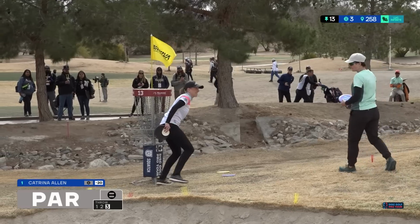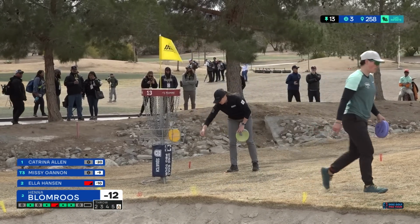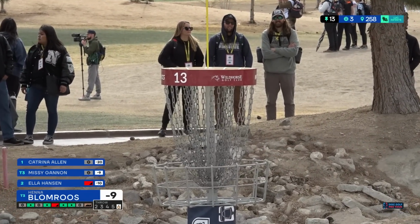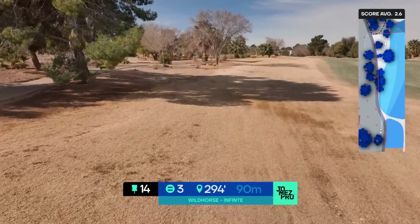Missy with the birdie. Bogey for Ella. And a 7? Yeah. Or a 6, excuse me. That is a big blemish on the scorecard, and that one is going to be tough to come back from today. And Ella's going to overtake her with that hole.